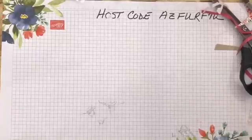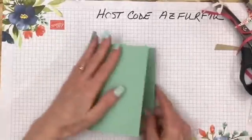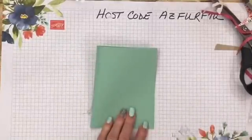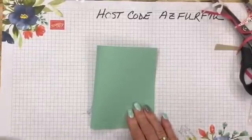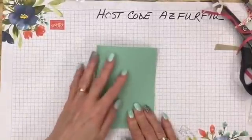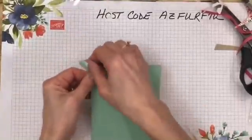Okay, let's try one more here. Let's see. Now I've got my mint macaroon. And I really have to find my bone folder. I know it's in here. Let's just see. I just had it, didn't I? All right. Well, I know it's on this table somewhere. Okay, we're just going to wing it.